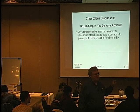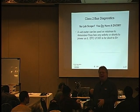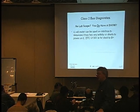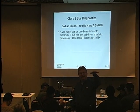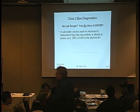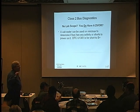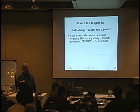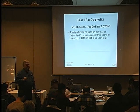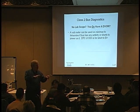and typically you can min-max it. You may not always catch it unless you go into the fast min-max that the Fluke 87 can do. You won't always catch it down at 0.1 or 2 volts at ground, and you may not always catch it at 7, and Class 2 is supposedly a 7-volt bus. I never see 7 when I measure them. I usually see 5 and some change. But whatever, you should see some voltage fluctuating, but never see 11 or 12. Never see a solid 10 or 11 or 12. You should see some fluctuating voltage somewhere in the 3s, 4s, 5s, 6s. That's telling you the bus is active.